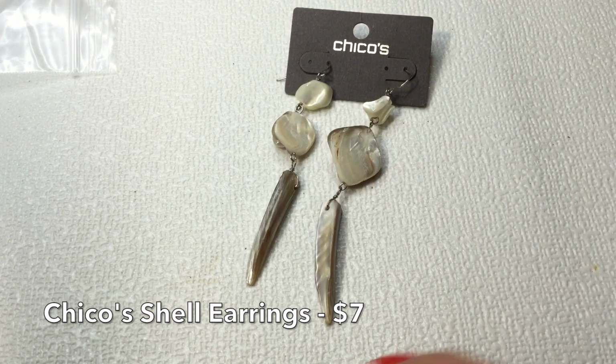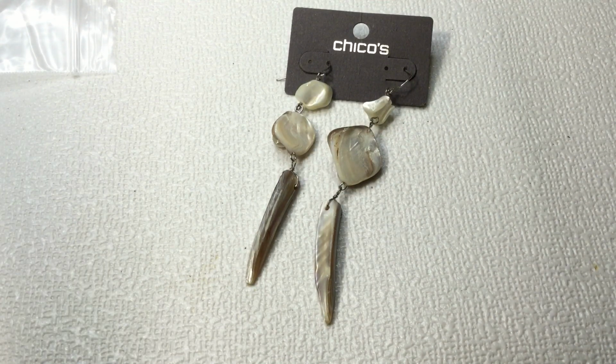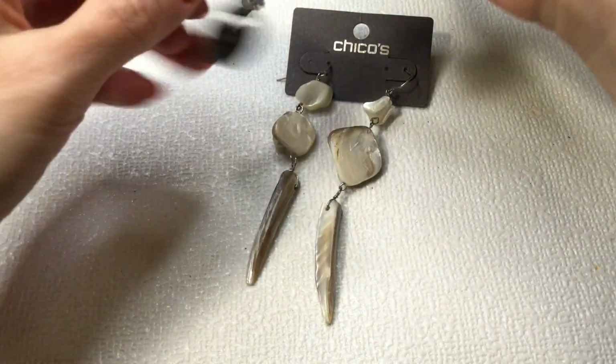Really pretty. Okay, guys, so that was my haul from shopgoodwill.com.